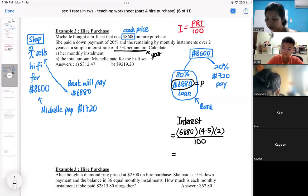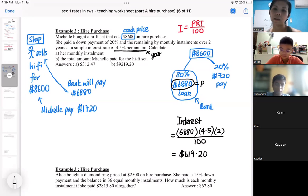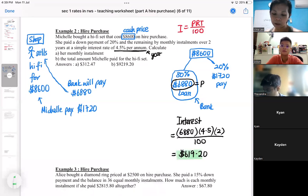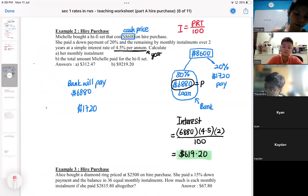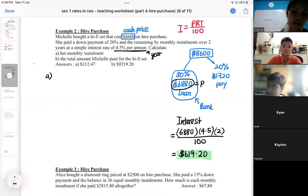Okay, so this is the structure that you will need to understand. If you don't understand the structure, if I give you the algebra question, you will find it very difficult also. Okay, so Michelle will ask the bank to lend her 6,880. And then the bank will say, okay, I lend you the money, you got to pay this amount extra. Okay, so at the end of it, how is Michelle going to repay? So how will your working be like? How do you find out the monthly installment?